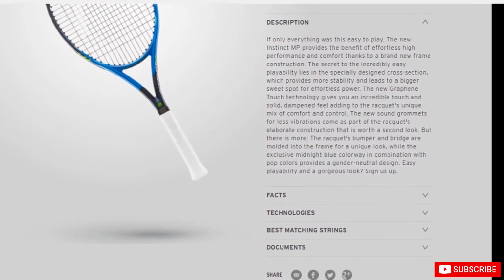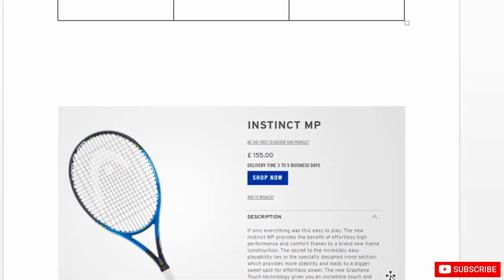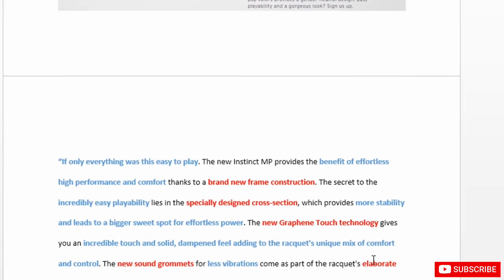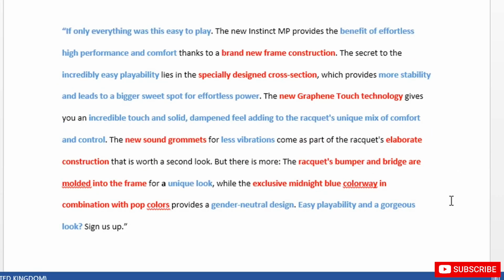Another good example is this copy here for Head tennis rackets. Now, I'm not expecting you to read this yourself right now, but I have included it in the resources section, so you can go and check that out in a moment. What I've done is I have highlighted the bits that are benefits in blue and the bits that are features in red. And that will show you how they have intermingled them throughout the copy to present the logical and the emotional benefits of buying this tennis racket.